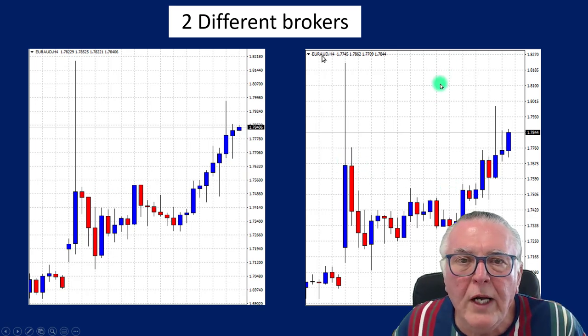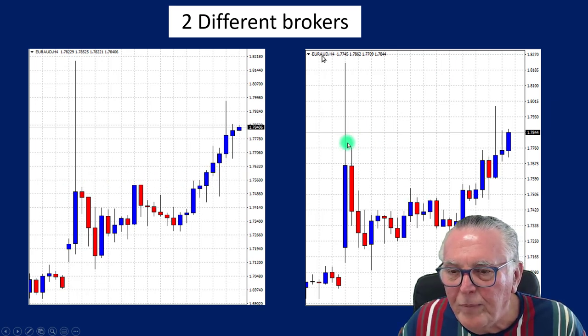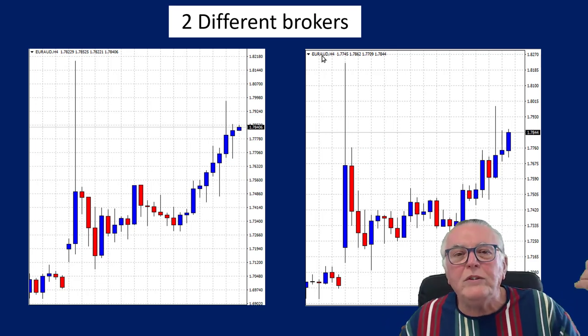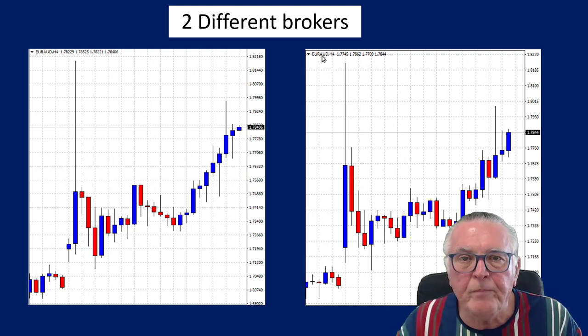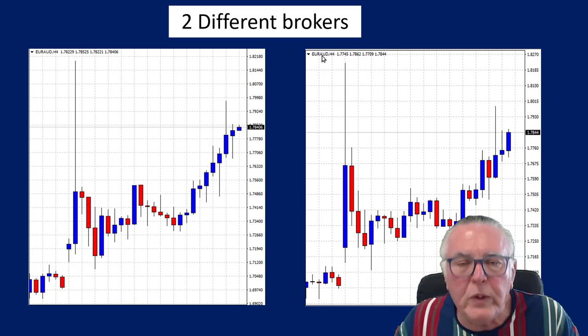If you had to draw trend lines, you draw a trend line over the top there like that. If you had to draw a trend line on this one, you'd be drawing it like that. Totally different. The setups are totally different. Why is that? Because the brokers have different starting times for their 4-hour candles. And so even candle traders, candle formations will be totally different.